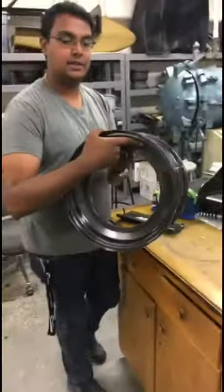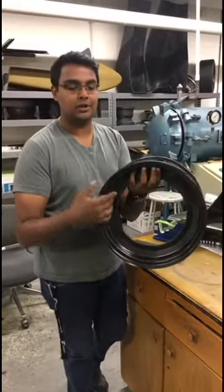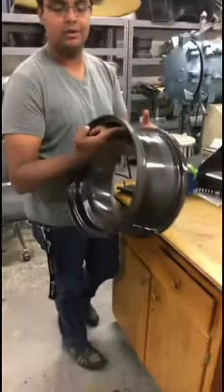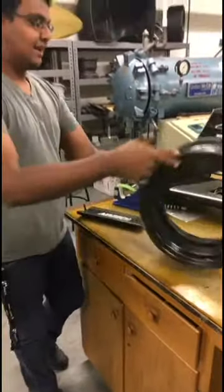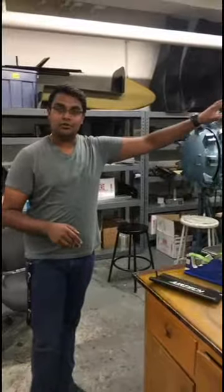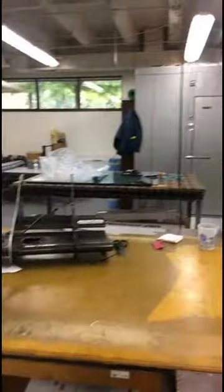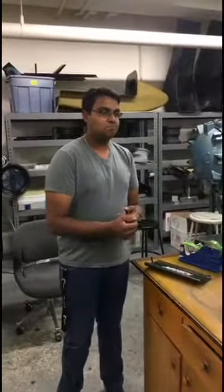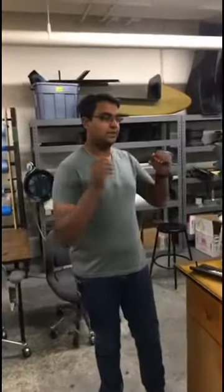This is our most precious piece that we work on, and it's the carbon fiber wheel. You see I can hold it with a single finger. That's how light it is. That stores all our carbon. We mainly use pre-preg carbon fiber, and we make our own molds, we design our own parts, and this is where all of it gets built.